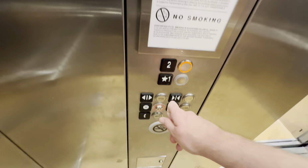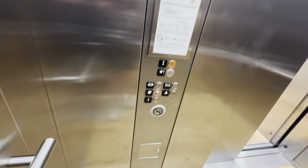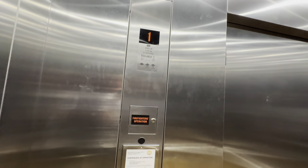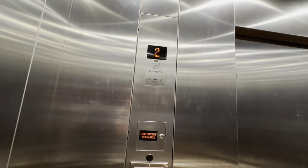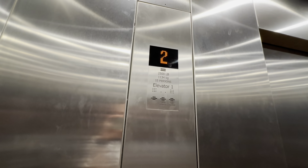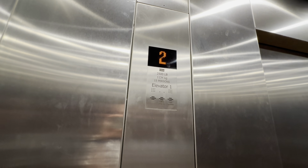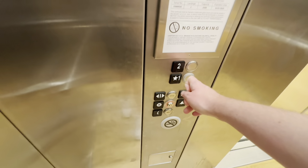Anyway, let's go to 2 and close the doors. Anyway, this is the elevator at Uniqlo at the Disney Springs, Walt Disney World, Orlando, Florida. And this is a Kone MonoSpace or EcoSpace. Capacity 2,500 lb, which is 1134 kilograms, 15 persons. Here we are, 2.